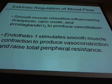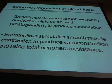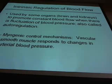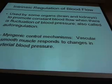Endothelin 1 stimulates smooth muscle contraction to produce vasoconstriction, and that's a hormone. I wouldn't spend a lot of time worrying about endothelin. Intrinsic regulation of blood flow is used by some organs, brains and kidneys, to promote constant flow when blood pressure fluctuates. It is also called autoregulation. Myogenic controls vascular smooth muscle response to changes in arterial blood pressure. Where are the sensors? Carotid arteries, arterial loop.